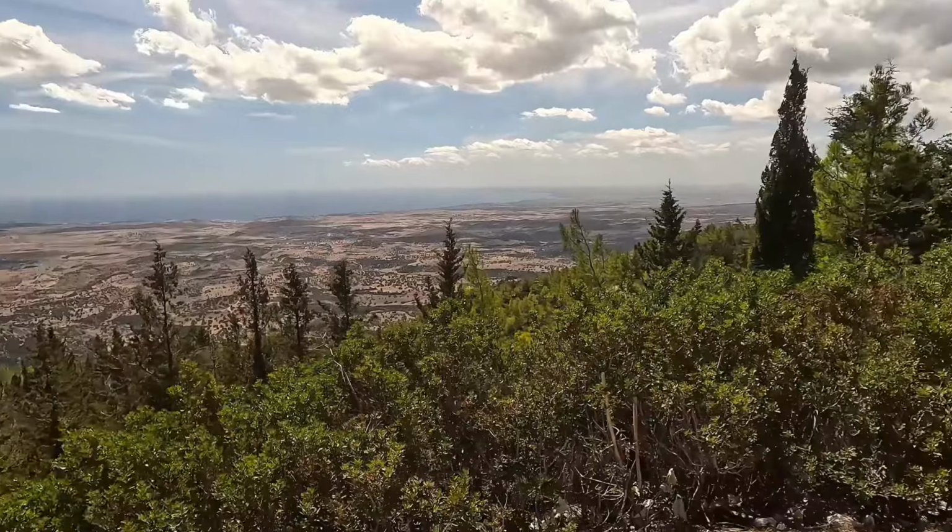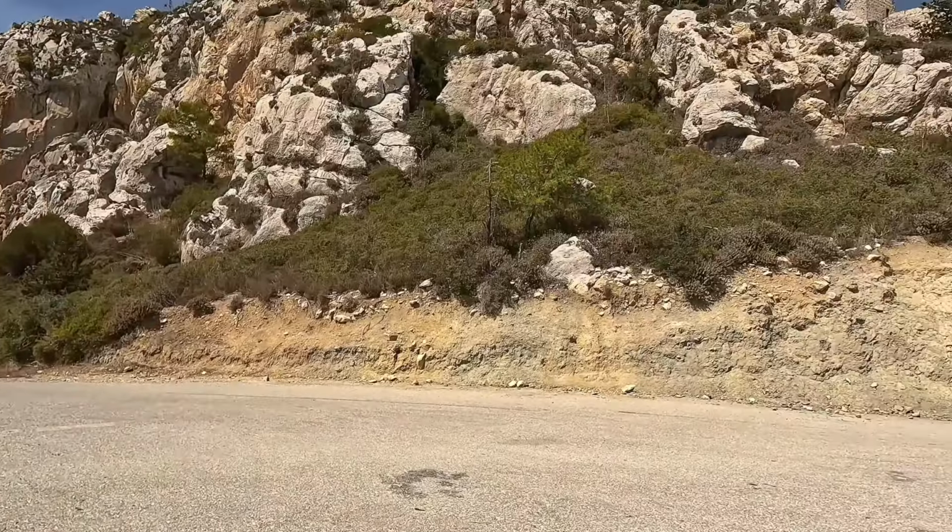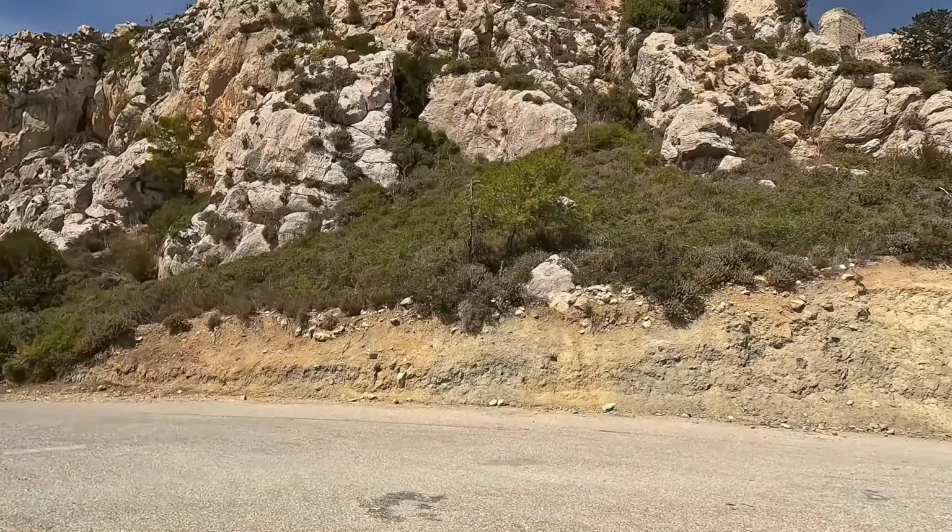Right, well, we've just arrived at Kantara Castle, and in the background there you can see the beautiful plains and right through to the Bay of Salamis. And as I pan round in a second, you'll see what a strategic and beautiful position this castle actually has. Here we go. Turn round and look above me here. You can see the beautiful castle itself.